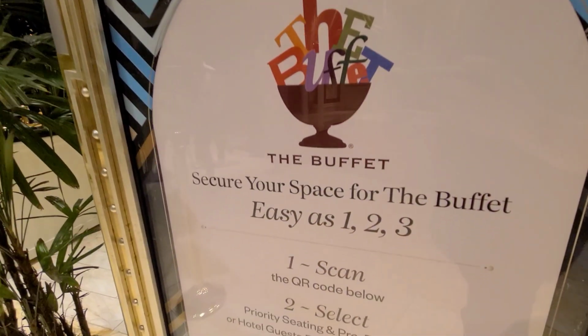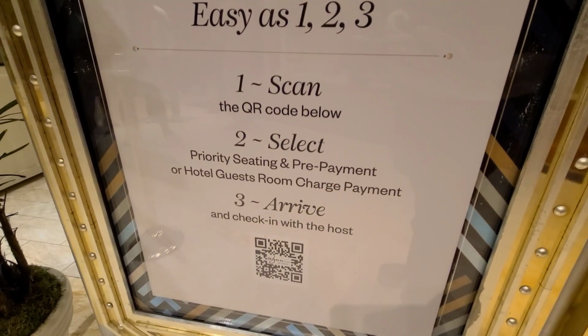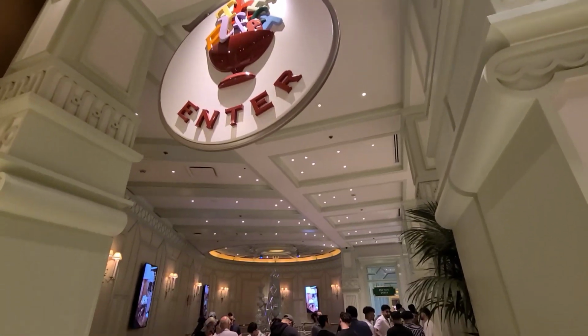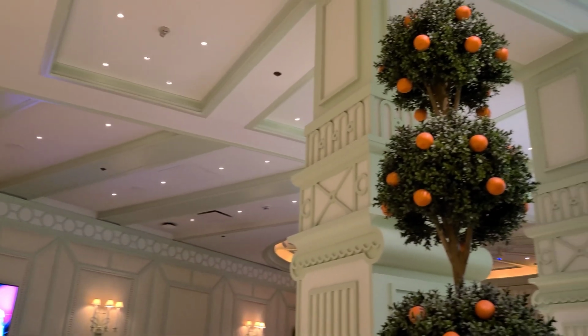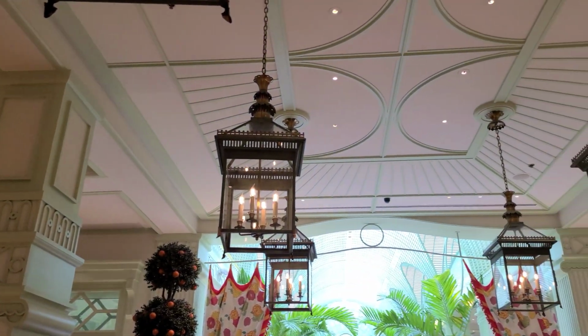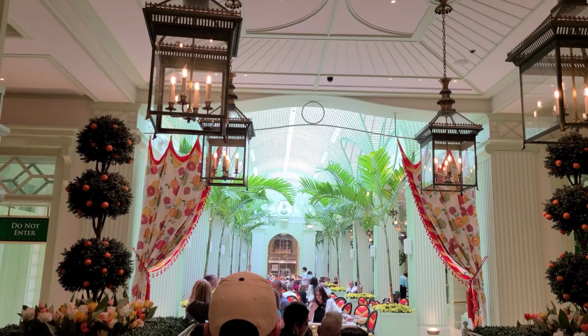They have a really great feature where you can pay ahead of time and skip the line. Here's this little screen I'm showing there. As long as you go to their website and book a reservation and pay in advance, you get to skip the line, go to this priority seating line to the right, where you will wait for a much shorter amount of time than the people who didn't make reservations. You still have to wait like any buffet, but you've already prepaid when you show up.